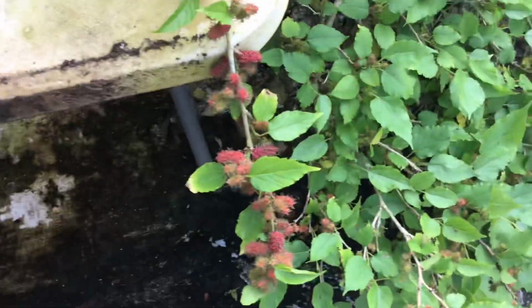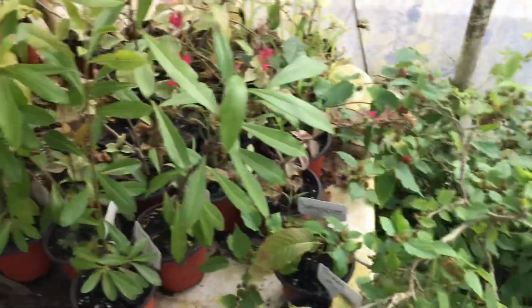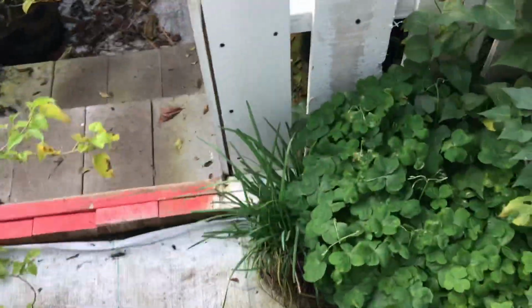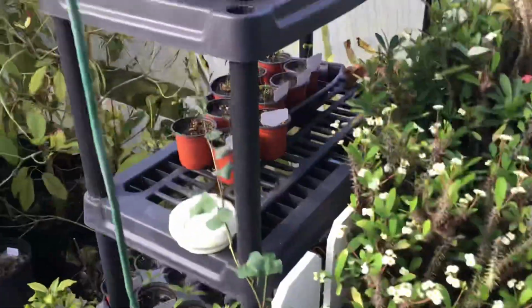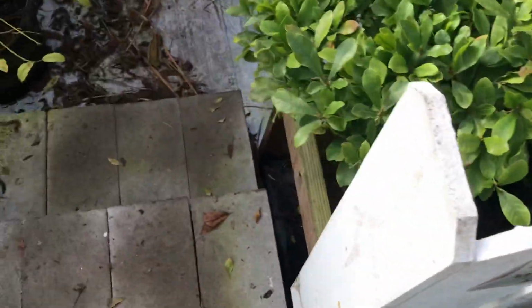My mulberries are sure enough loaded. And the bougainvillea's putting on some color. More of the sweet potatoes and the crown of thorns. And all my little miracle fruits.